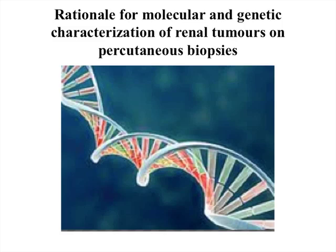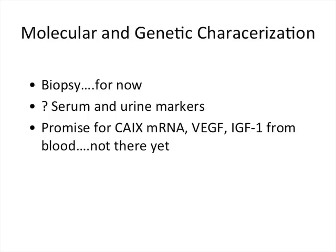I'd like to finish things now by discussing the growing interest in the use of biopsy to perform immunohistochemical, molecular, and genetic assessments that can potentially improve our ability to determine renal tumor biologic and clinical behavior. Ideally, the diagnostic and prognostic information provided by tumor markers for RCC would be obtained with a non-invasive approach, such as from serum or urine samples.